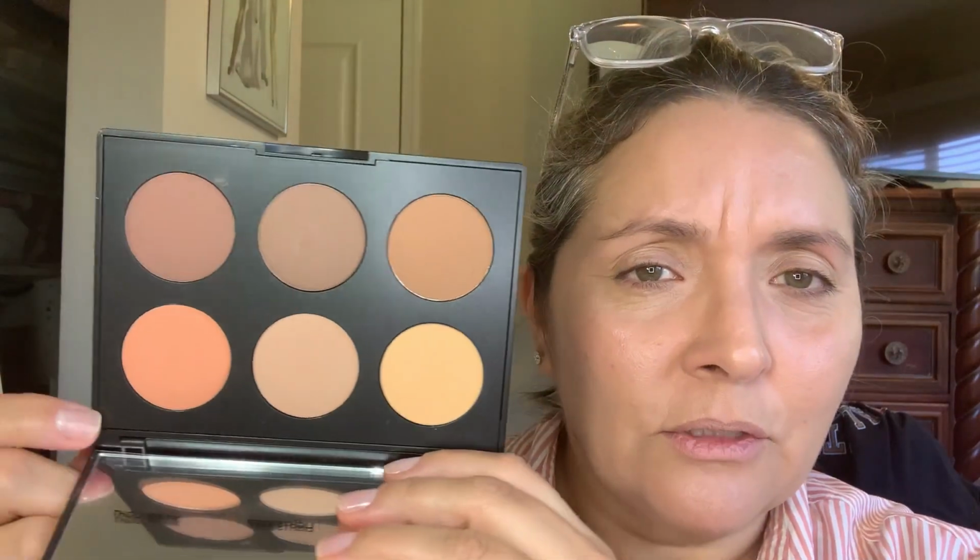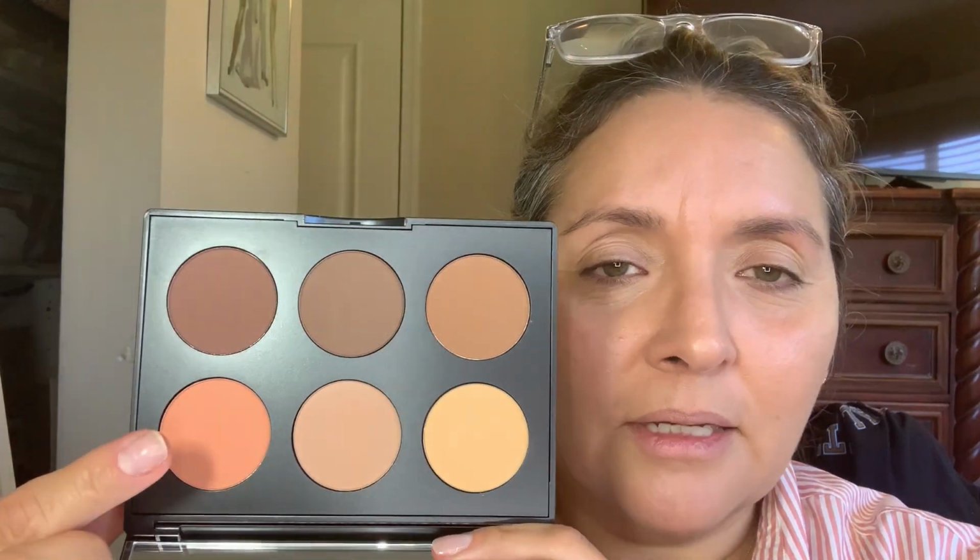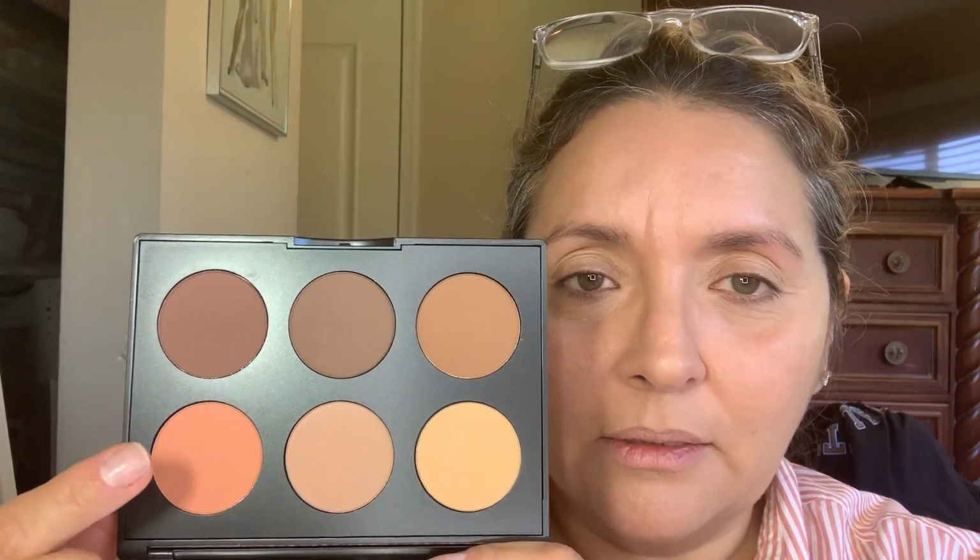I have been able to, with this palette alone, bronze my face, set my under eye, use it as eyeshadows, use it as eyebrow powder, a little bit of blush, and I'm done. Guys, so I did find that maybe I wanted to dive into some darker colors, and I love this one. This looks like a nice peachy blush to me.